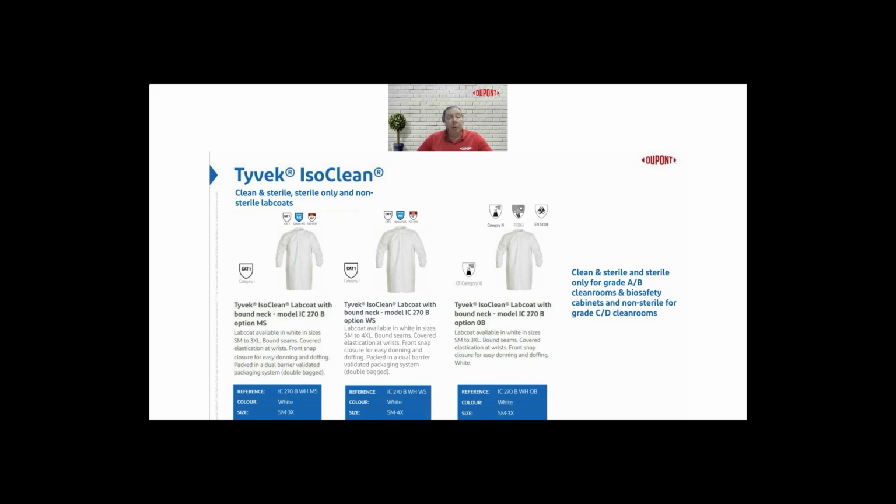In some environments, you only need a sterile lab coat. You don't necessarily need to have a lab coat which has been washed in a clean room laundry like the one I just presented. So why spend more money if you only need a sterile lab coat? That is the reason why we have the same lab coat, exactly the same design, also as a sterile version only. And then the third model in our IsoClean range is exactly the same design again, only that it is neither clean nor sterile. So this is appropriate for grade C/D pharmaceutical clean rooms or for R&D labs, where you want to have covered elastics, where you want to have bound seams without necessarily needing a sterile or clean and sterile coverall. And this coverall, unlike the other 2, is CE certified category 3, type 6 partial body protection, and offering also biological protection.